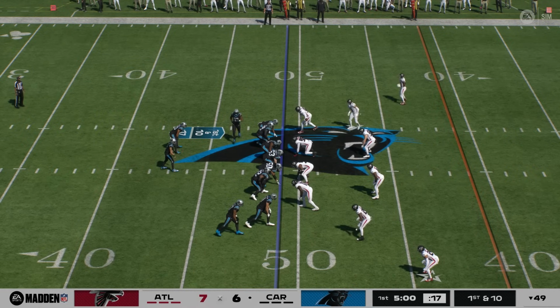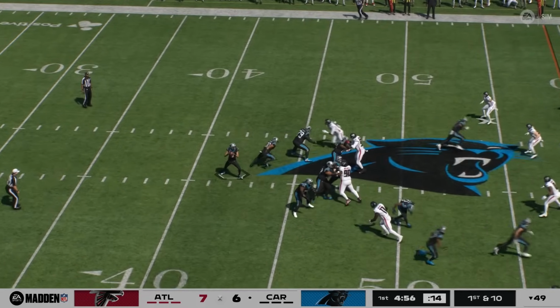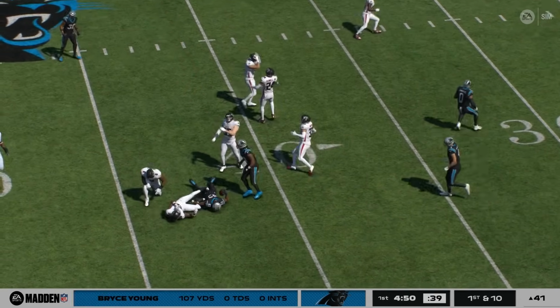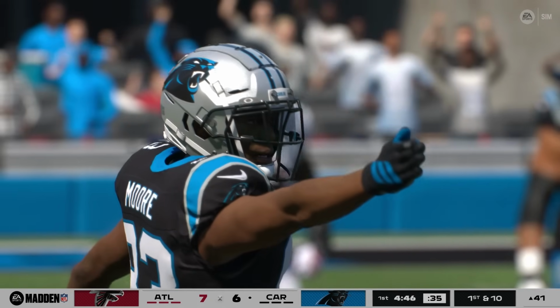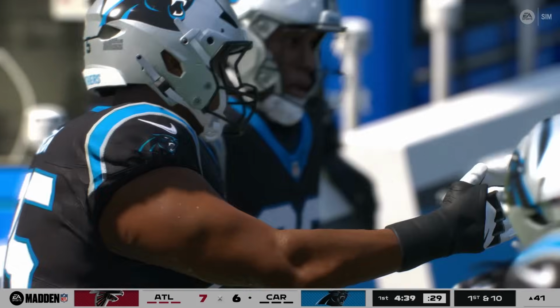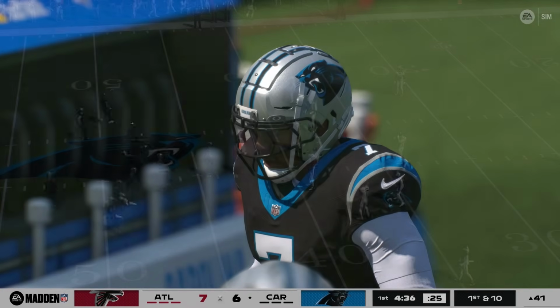Moore, the man in motion. Young will set to throw. That one going to be complete to David Moore. And they're well past midfield, just a yard or two shy of the 40. Give him 10 there, good enough for a Panther first down. 1st and 10 at the 41-yard line.